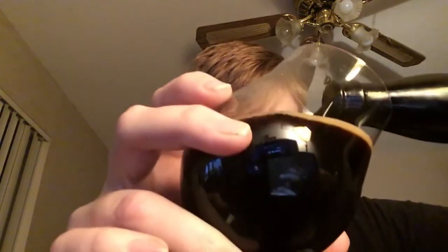So I'm very excited to try this. This is one variant of the Victory at Sea that I have not had, and I just saw it recently. So I'm excited to go ahead and get it in the glass and see what we have. Ballast Point usually is amazing. I love Ballast Point. Ballast Point is great. It's a great brewing company.